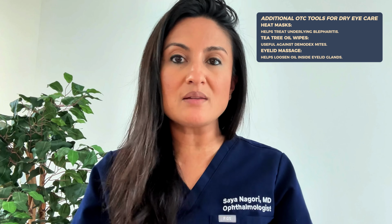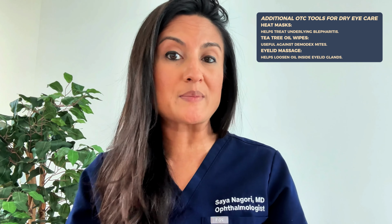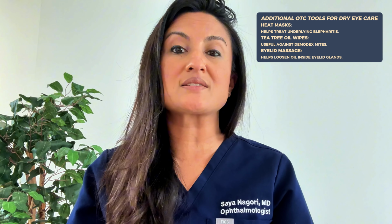Now, in addition to over-the-counter eye drops, you also should have a heat mask to help treat any underlying blepharitis, and tea tree oil wipes can help also because this can help to treat any blepharitis that is associated with Demodex mites. Now, both of these options can be purchased over the counter.